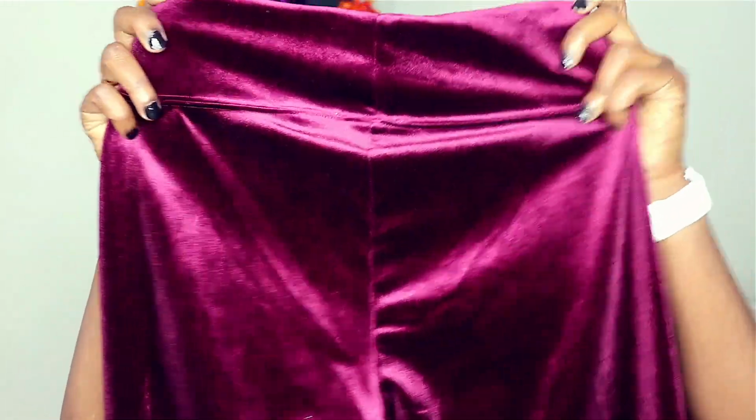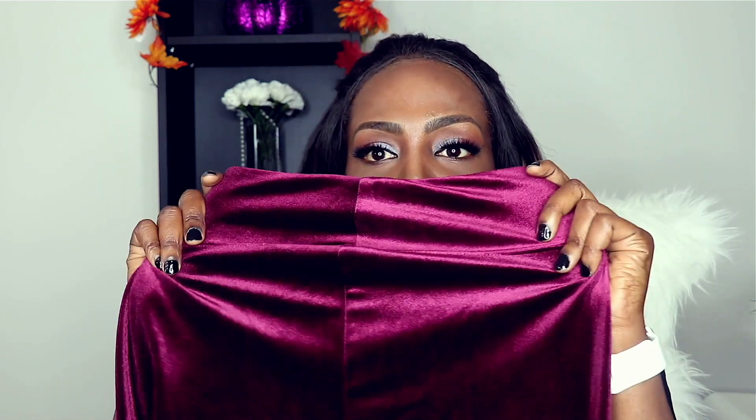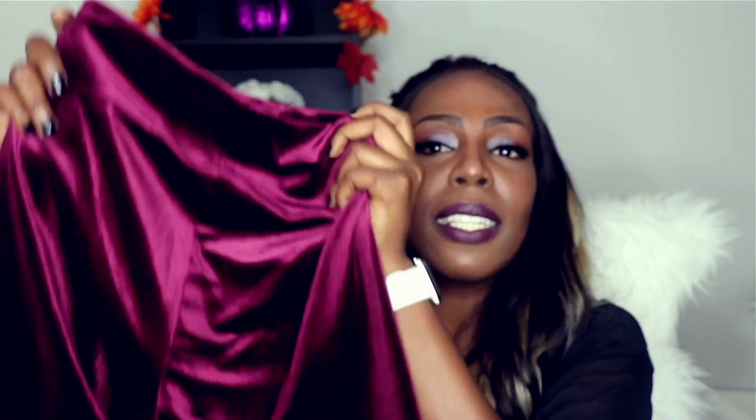Let's move on to Garage. I got these velour leggings. I love it. Doesn't this go so well even with my skin? It's so beautiful, guys. It's so amazing. I'm so in love with this, you know? And I bought a top that goes with this. It's a really, really great thing. Anyways, I really like this color. The color is great. I'm just loving this maroon shade.